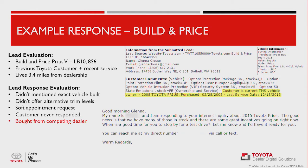Here's an example response for a build and price lead. Obviously, on the top right, you can see they selected an LB10 interior, an 8S6 exterior. Pretty specific build, right? They live 3.4 miles away from the dealership. And by the way, in Elms, you can pull all this data for your customers too. So all your lost sales, you can pull this same data.